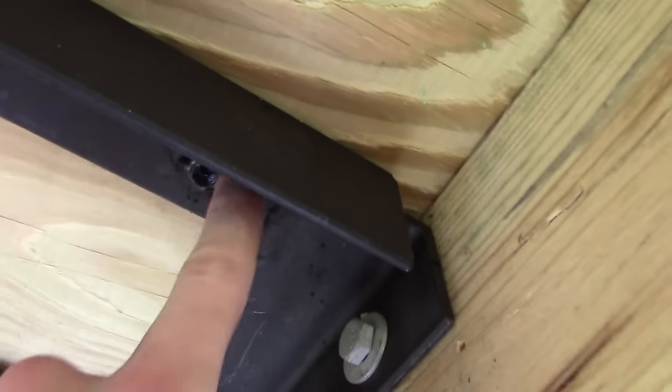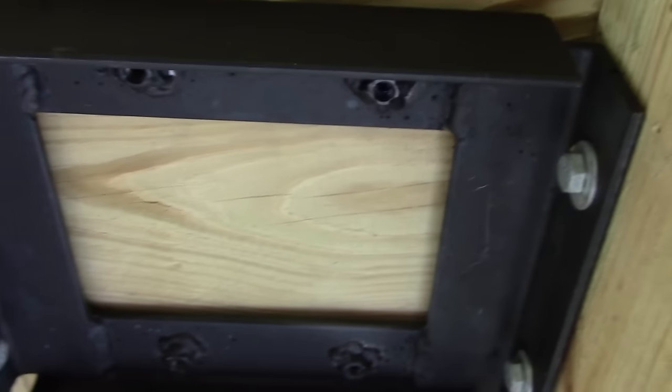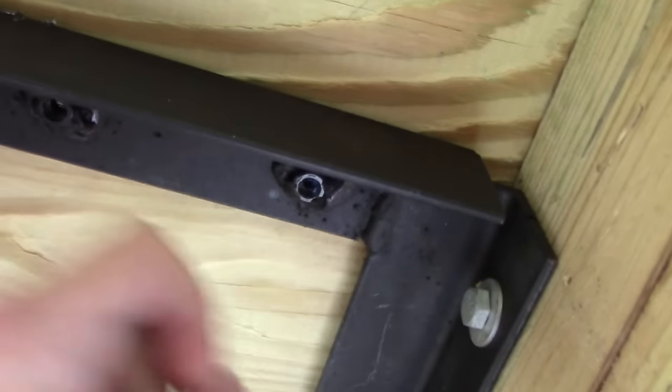And so if I just go up right now, I marked these with a pencil, but I'm not really gonna use that information. If I take this bracket off and I go up with a paddle bit, it'll just bust out on the top, and I really don't want that. I want it to look nice on the top, so let me just do a little pilot hole, and then I'll go back on the top and come down with a paddle bit, and then it'll look nice and clean.